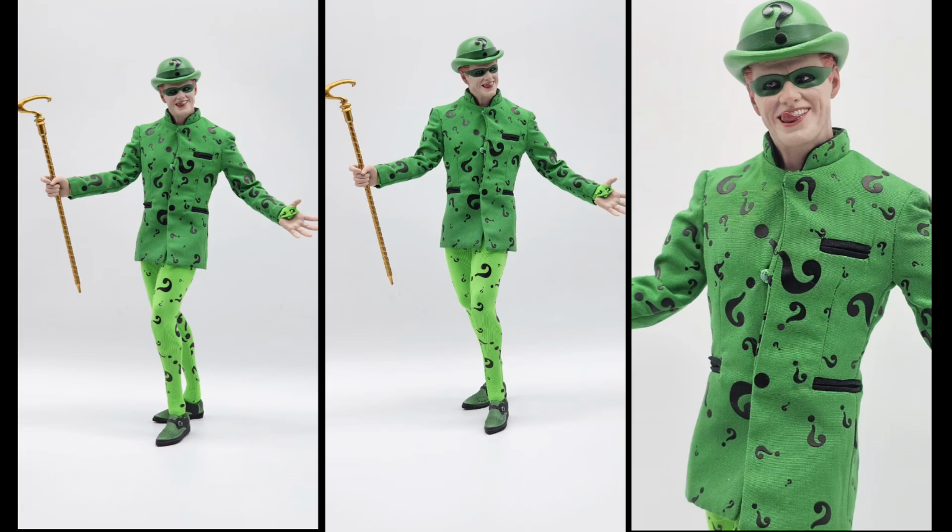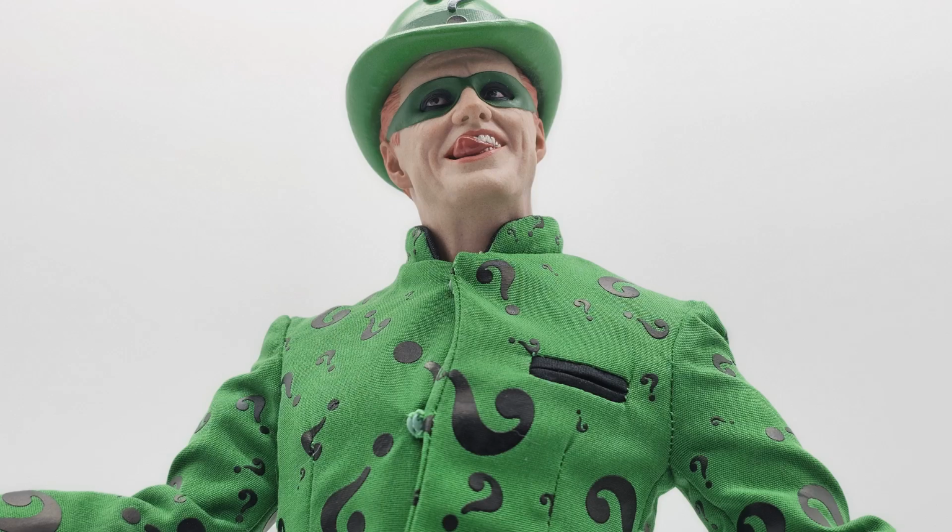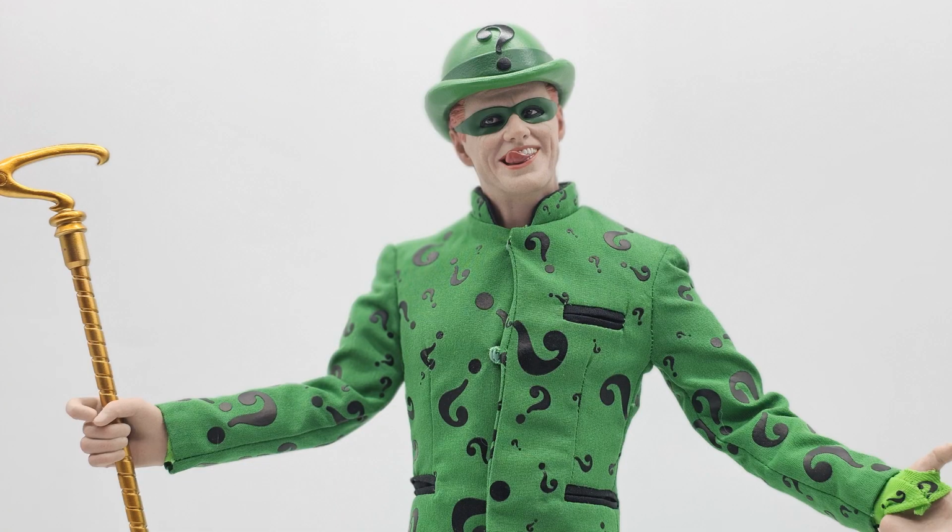Now, once the glue had a chance to dry here, I was able to stand him up in the light box. It only took a couple seconds, let's be honest. And I do think the figure does look really, really good. I'm not still totally sold on the tongue out likeness here, but I do see the Jim Carrey a little bit more than this other sculpt.